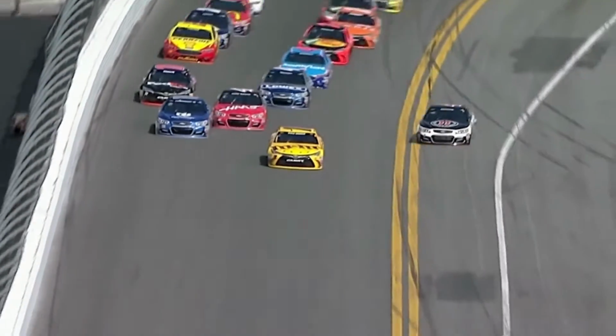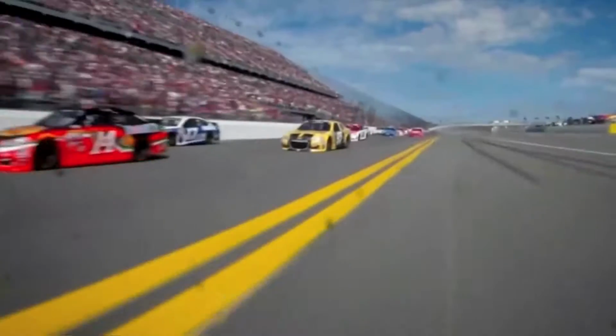Hold your line, hold your line. Couple more here. 6 more, Kevin, then a hole.